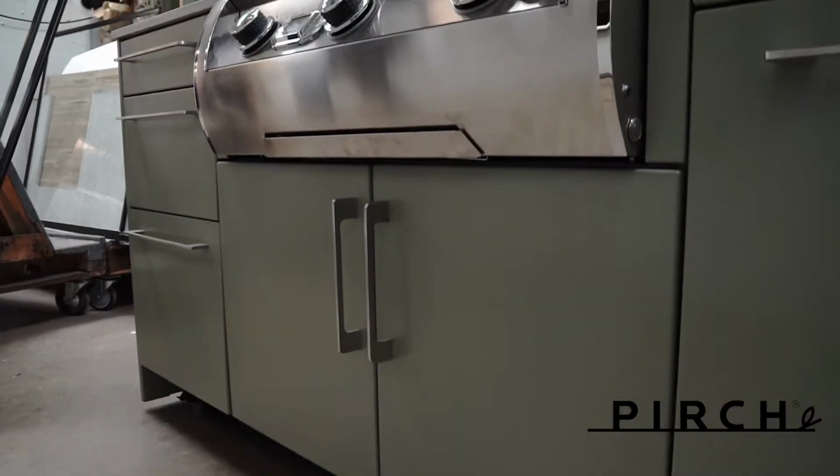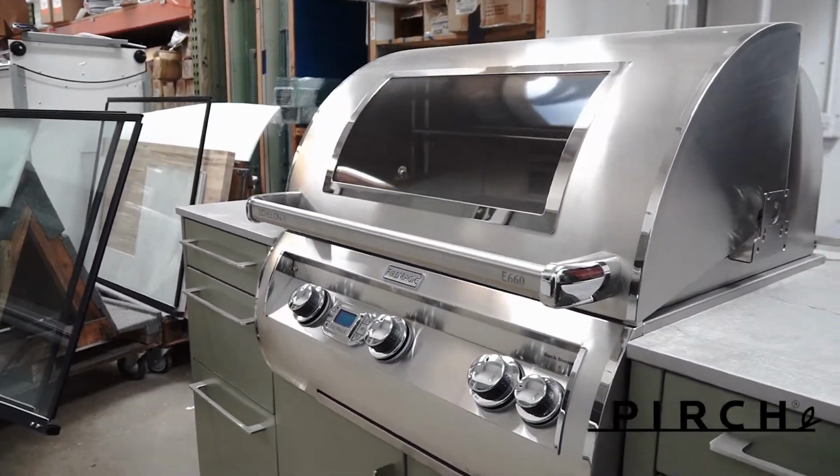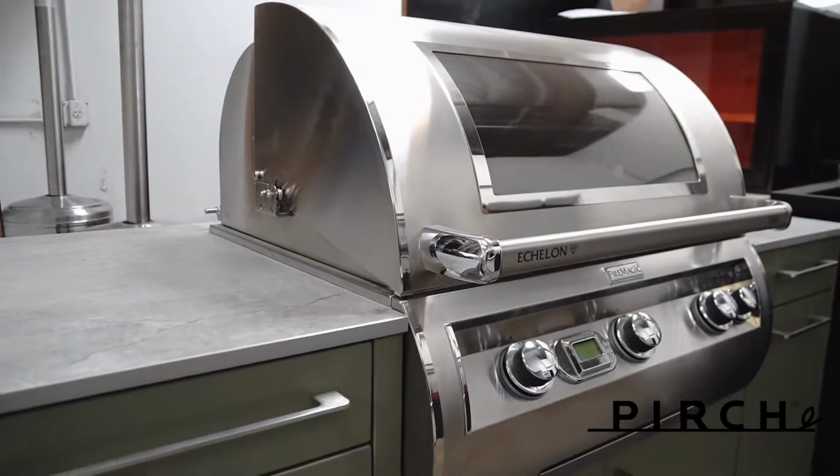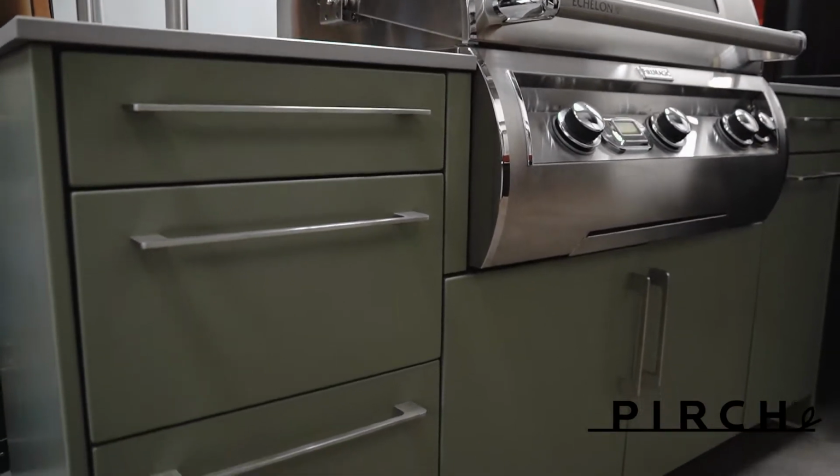So, I want to show you our outdoor line. This is a stainless steel, powder coated stainless steel product. We offer all of the same things that you would get with an indoor line. So basically that's the tour.